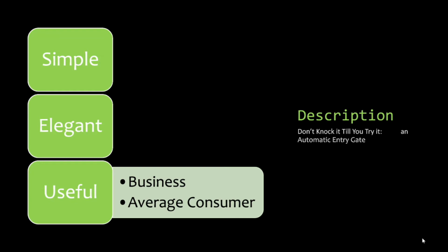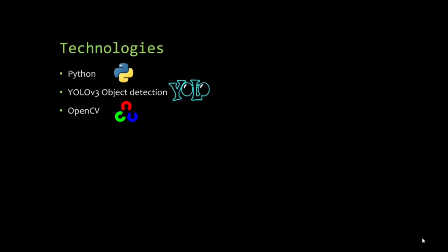But yep, we'll continue. Some of the technologies that we used were Python, which is kind of a scripting language, YOLO v3, which is an object detection model, and OpenCV. OpenCV is a library that is most of the time used in Python. It has things such as image processing methods, it has machine learning methods, all used for image processing type things.